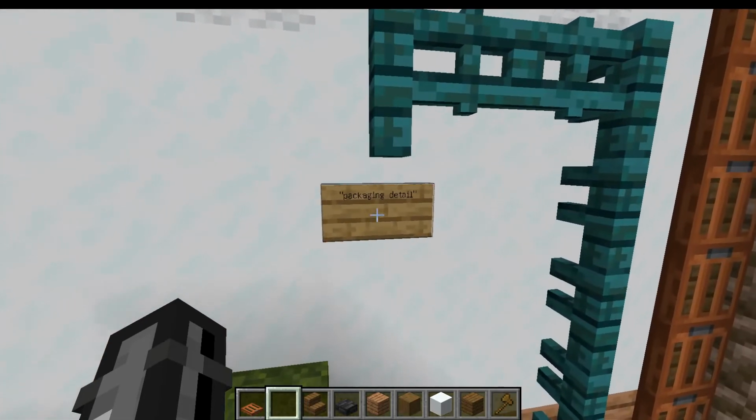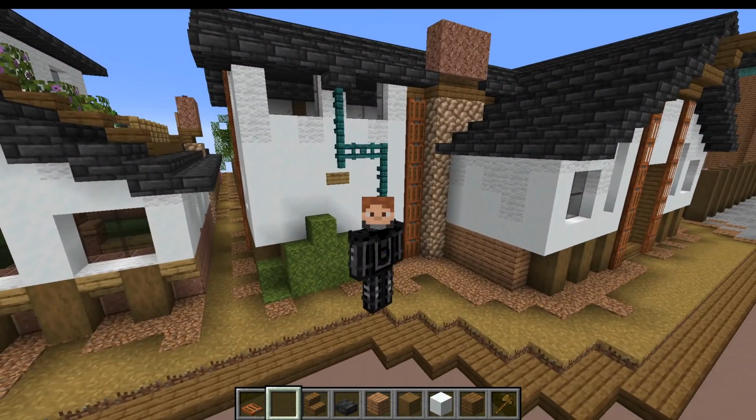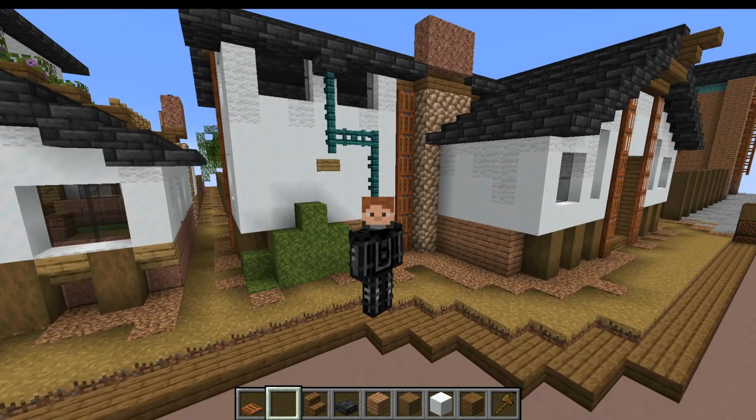Anyways, that theme is packaging detail. Now, Kian, what is packaging detail? Well, it's how you package your detail. You know, what sort of detail you choose to add and what detail you choose not to, and what form the detail takes.